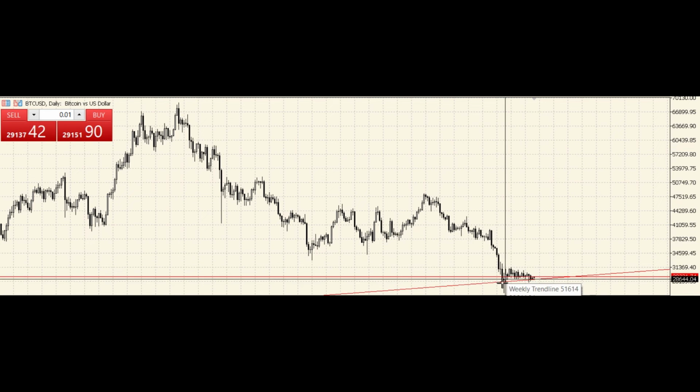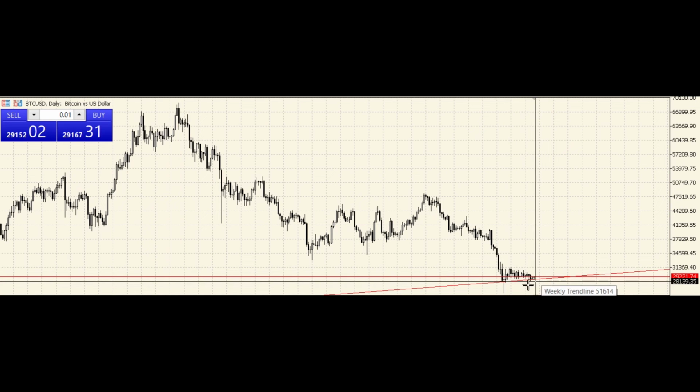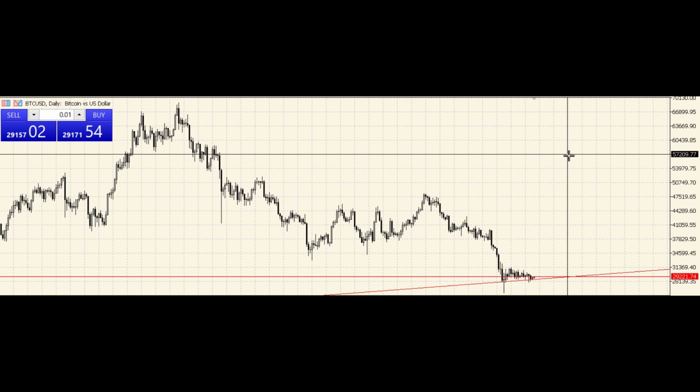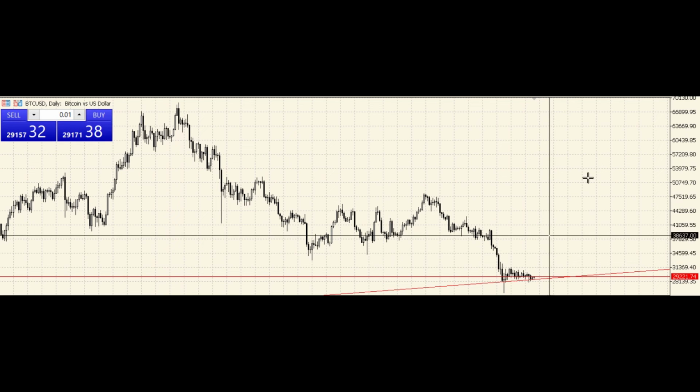We are trading on this support. Here is a big puddle. If we will go through this line, or this support will be strong again, and we will go up. Many people who are looking at this video want to know what's going on next. We will go down or we will go up.